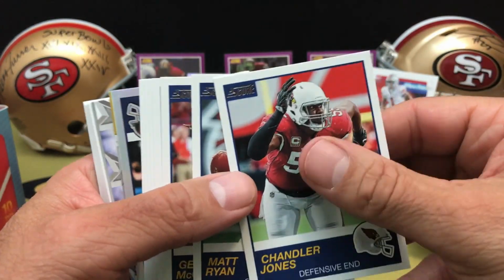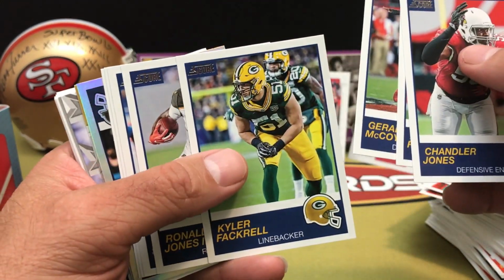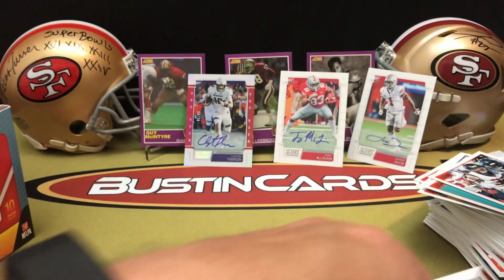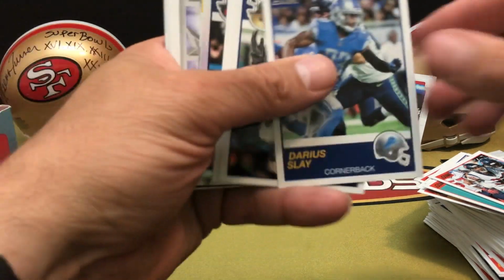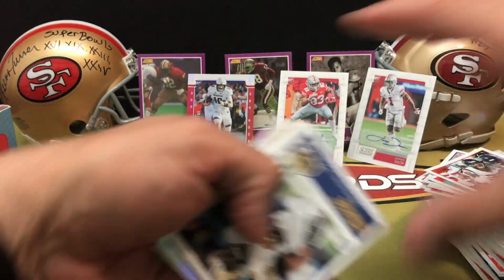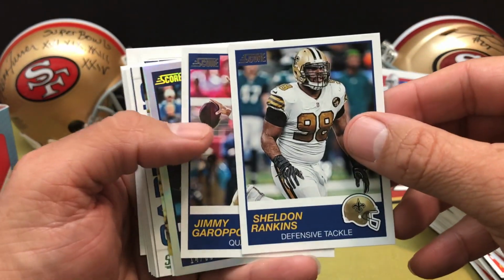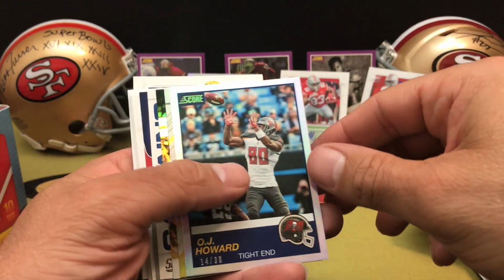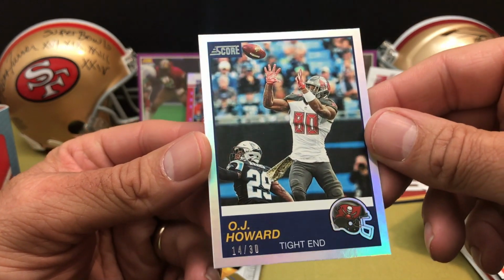And we've got Chandler Jones, Matty Ice, Gerald McCoy, Kyler Fackrell, Ronald Jones, Darius Slay, knocking cards all over the place. We've got Sheldon Rankins and Jimmy Garoppolo. And then we have a scorecard. This one is numbered 14 out of 30.